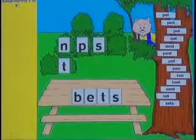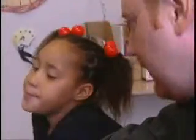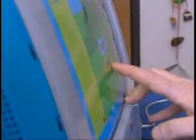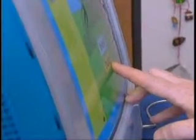How about down here, though? What's the end of this word look like? T and S. How would you say T and S together? Yeah, that's it. Okay, let's just run through a couple of them and make sure we have that down.